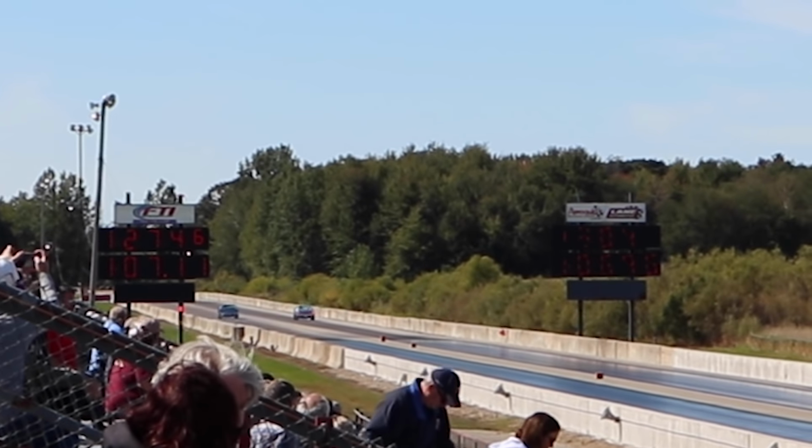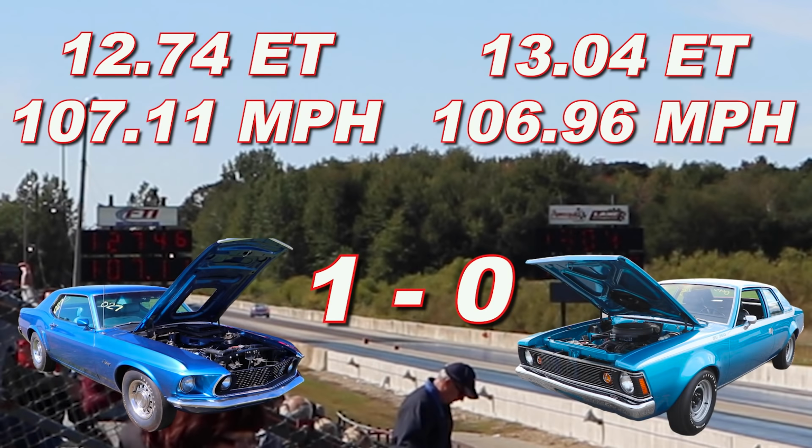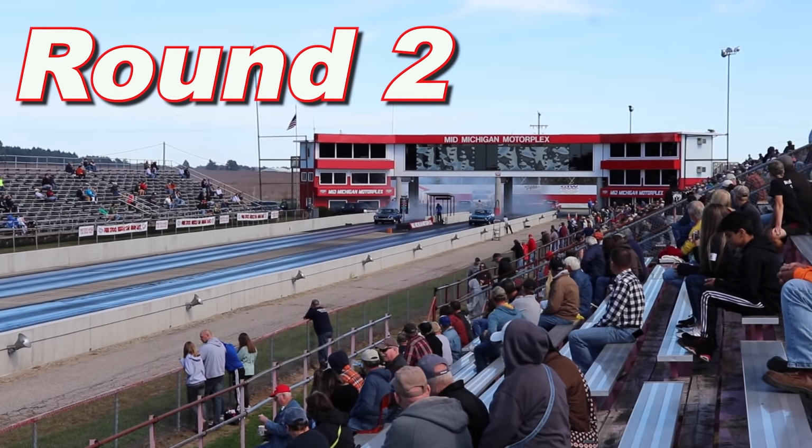And the Mustang takes home the win, running a very impressive 12.74 seconds at 107.11 miles per hour. And even though the AMC had some obvious traction issues off the line, it was still able to run a 13.04 seconds at 106.96 miles per hour. So with the Mustang up 1-0, let's check out that second race. SC360 in the left lane and '69 in the right lane.